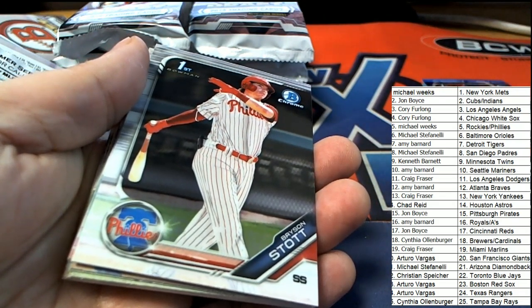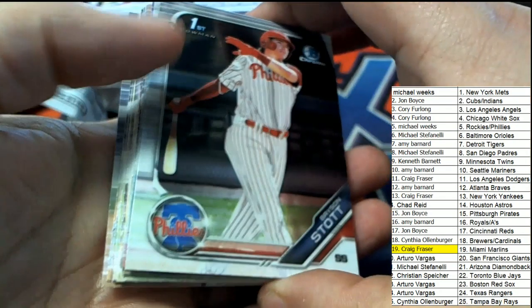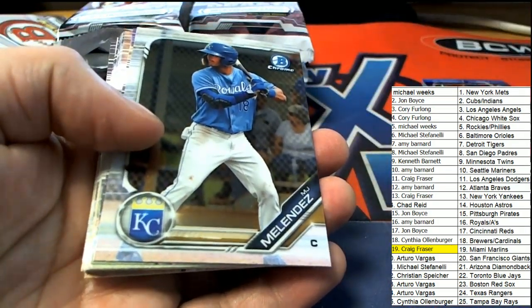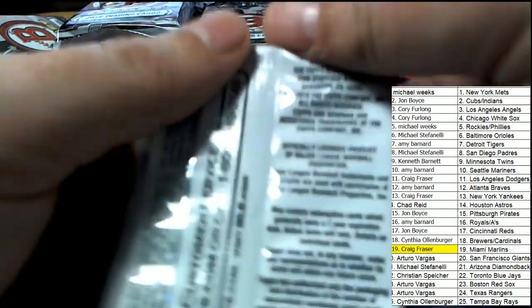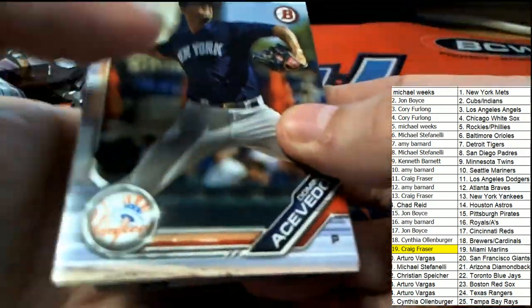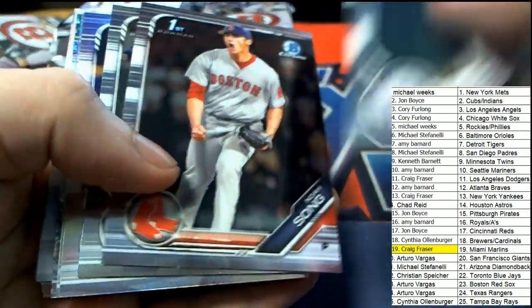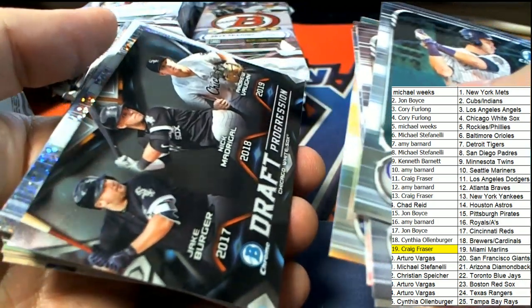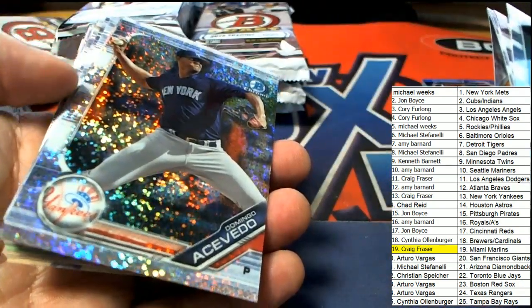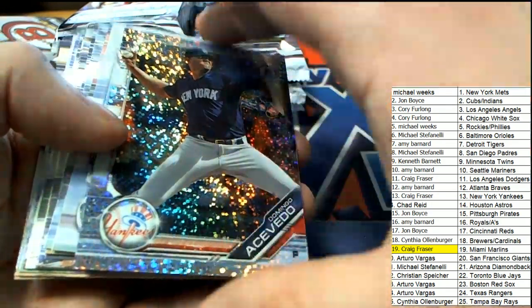And auto number 1 has been hit. Craig, congratulations, Craig. Way to go. Auto number 1 comes out. And this is a White Sox Draft Progression. A nice Yankees one right here for Craig. Let's go, Craig.